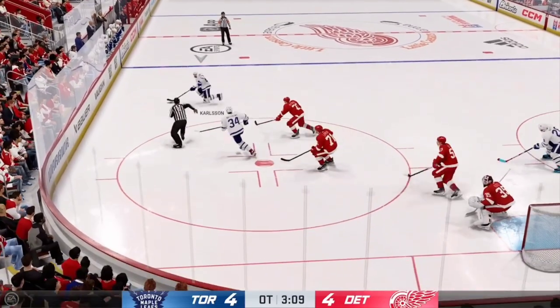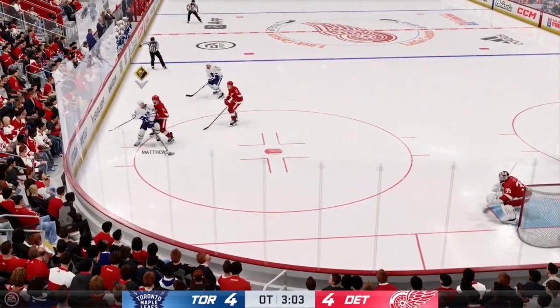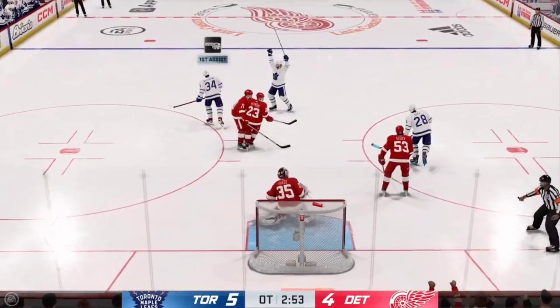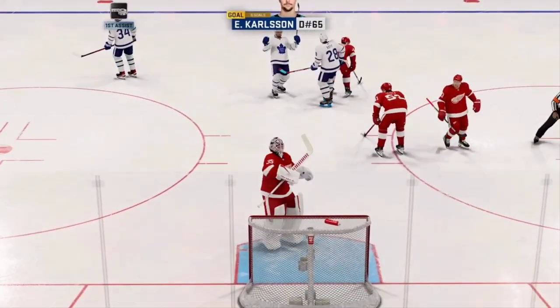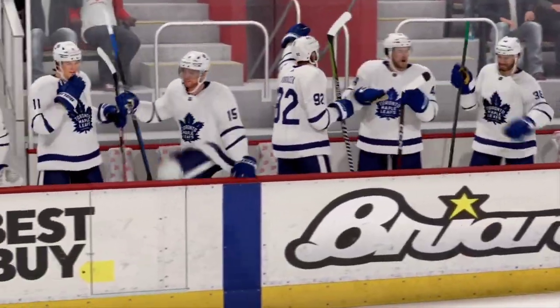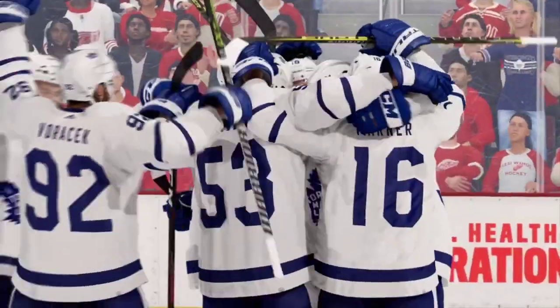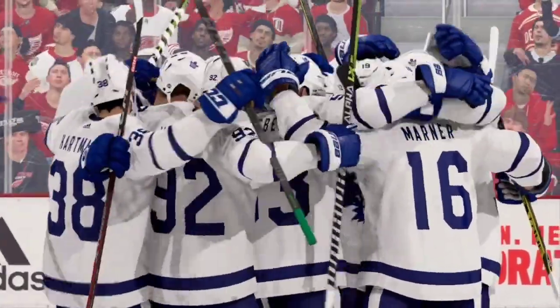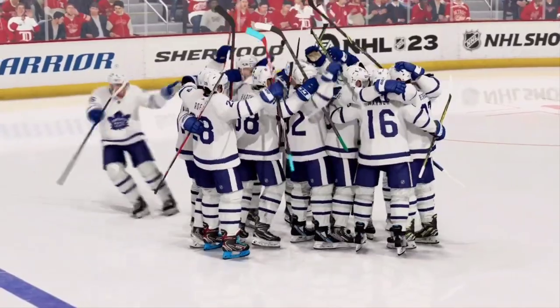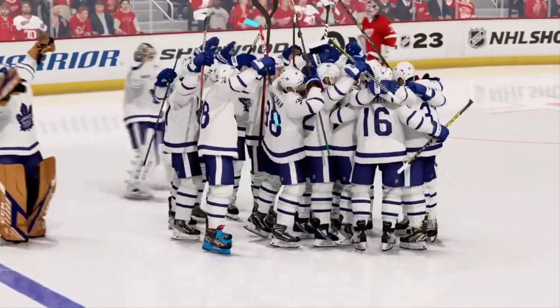Toronto's got it, and they're on the attack. Looking to make something happen along the boards. From the slot, they score! They take it in overtime! Man, that was a fun one, and I'll say this, the right team won.